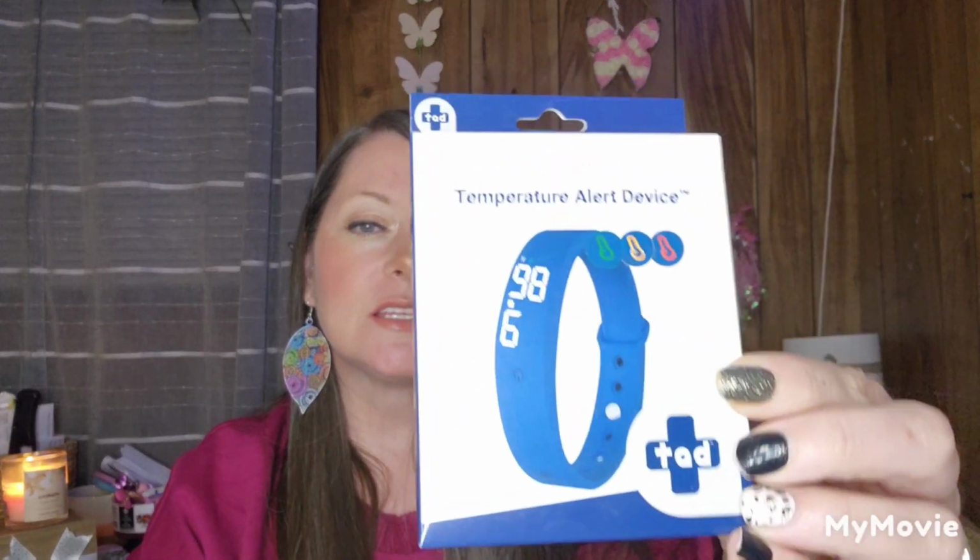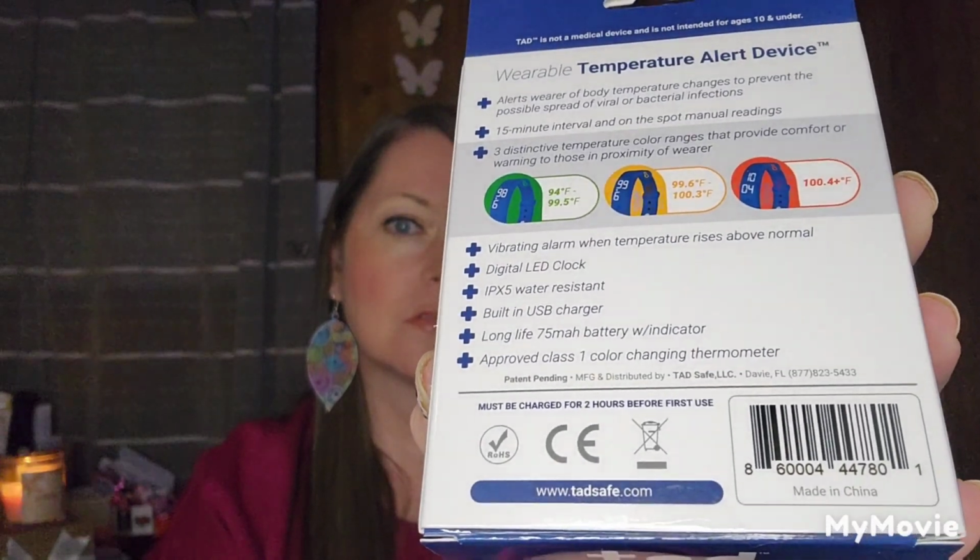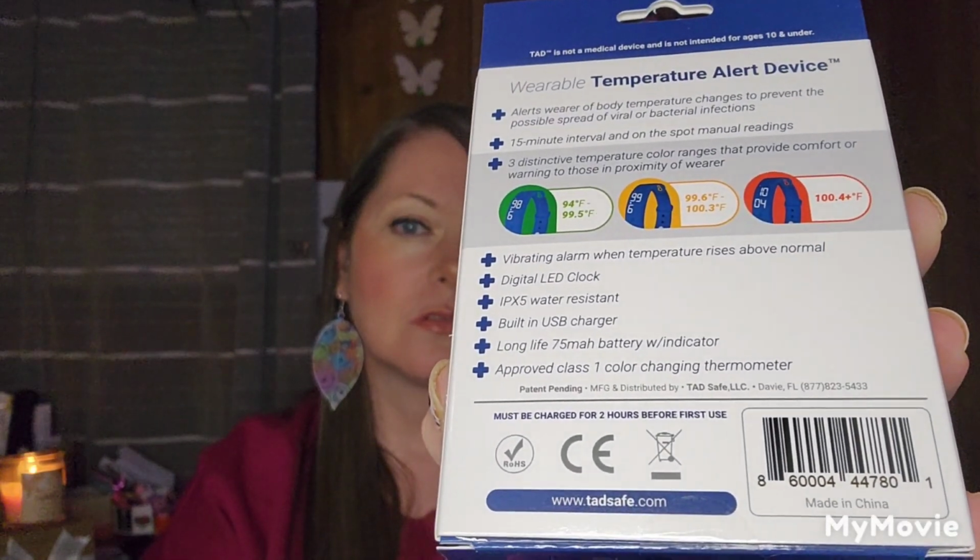Digital LED clock. IPX5 water resistant. Built-in USB charger. Long life 75 mAh battery with indicator. Approved class 1 color changing thermometer. I thought this was pretty cool. I've never seen this in my Dollar Tree before, so I thought this was very interesting, and I picked up one. And I thought it would be worth showing. So there that is.